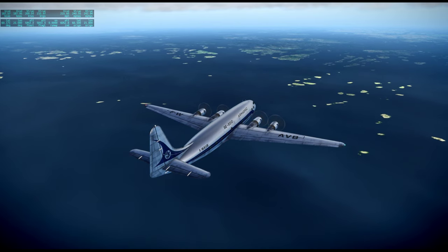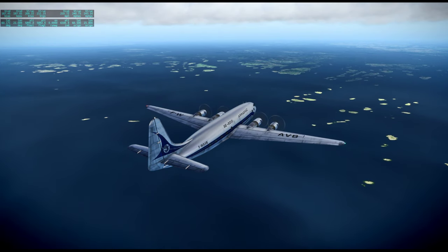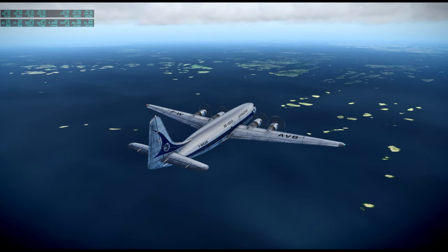I actually have the old IL-2 1946 game with a mod that adds an obscene number of aircraft to it.